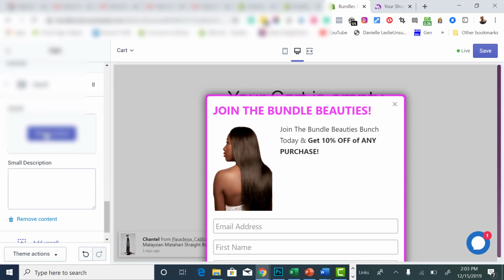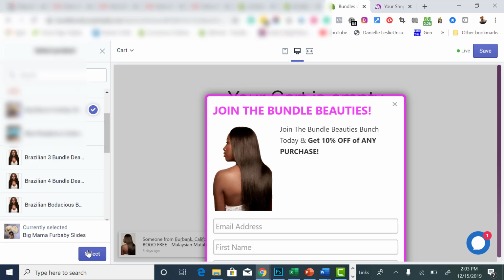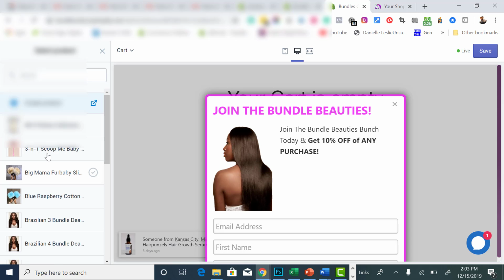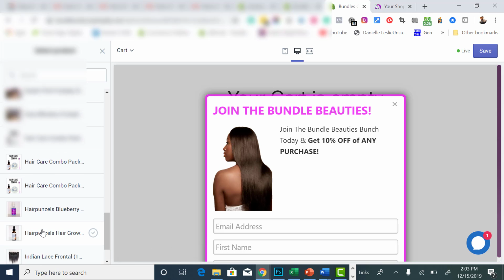So you usually want to add smaller ticket items. So if you're a hair company and you sell hair accessories, or like this company sells, I guess, little slides. So you can add an upsell slide and you can give a small description. You can add another upsell. So it's really good for small ticket items, not big investments, because nobody's going to add an additional $200-300 to their cart, but they would add an additional 10.